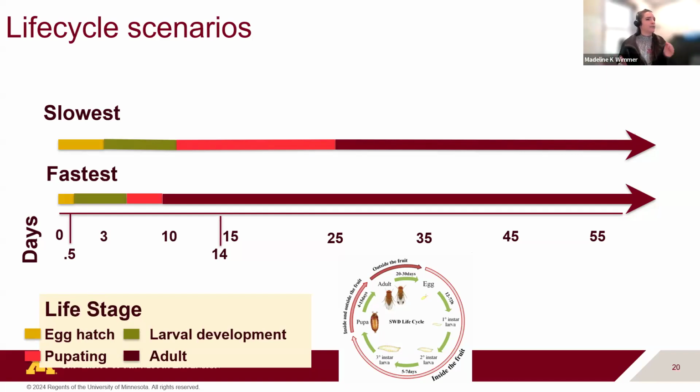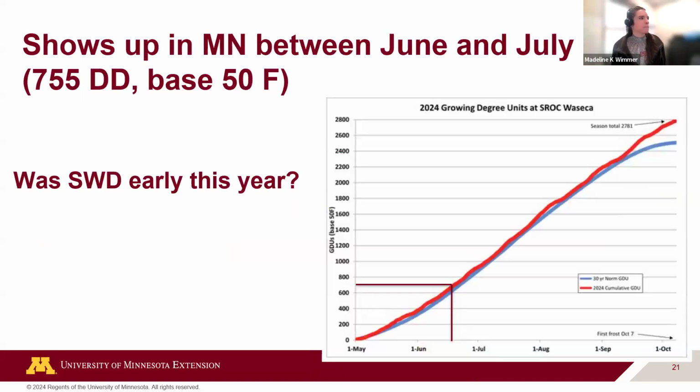If there are these great optimal conditions, it can go through its life cycle in as short as 10 days, could be even a little bit shorter than that. The slowest is going to take about 25 days, could be a little bit longer than that, where these adults are still going to be lasting for 20 to 30 days. And in Minnesota, we've established that it seems to be showing up between June and July.